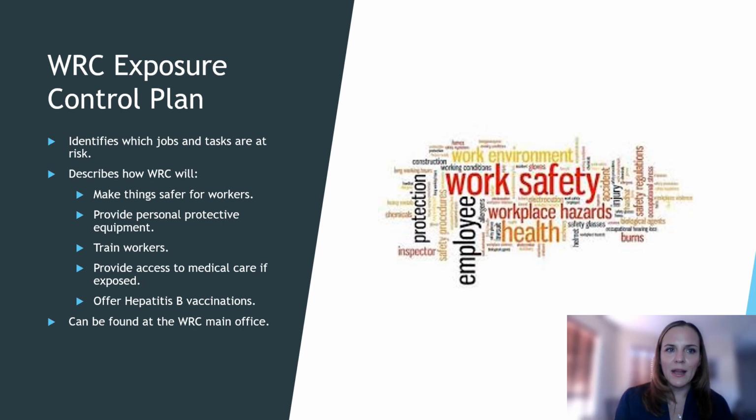So White Rhino Company has created an exposure control plan, which identifies which jobs and tasks are at risk. In addition, it describes how the White Rhino Company will make things safer for workers, provide personal protective equipment, also called PPE, train workers, provide access to medical care if you are exposed to blood or OPIM at work, and how to get more information on getting the hepatitis B vaccination series. It can be found in the White Rhino Company main office.